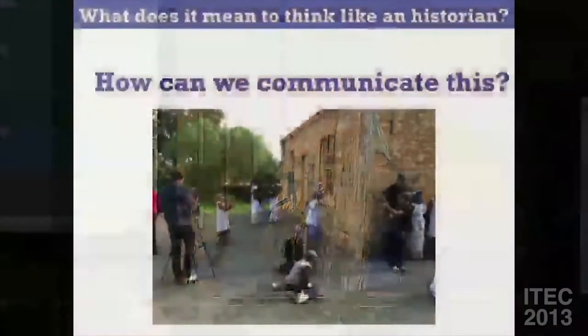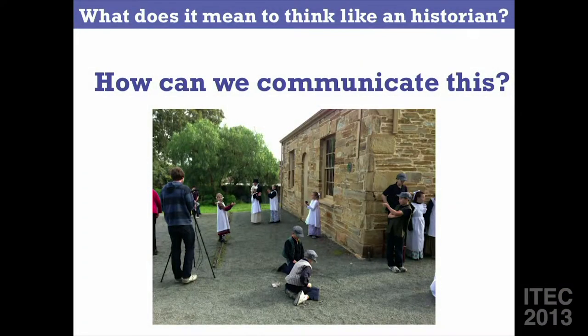And then, of course, historians communicate their findings. So who might want to know these stories? What are the really important stories that need to be told, and what's the best way to tell them? We might make a documentary. We might reenact history, like we've just seen in that lovely Victorian example, and we might use the sources as part of that communication.